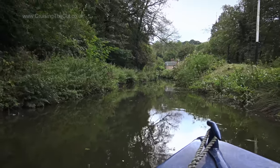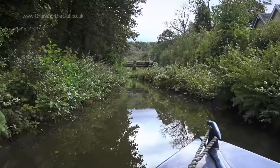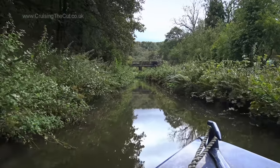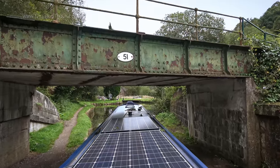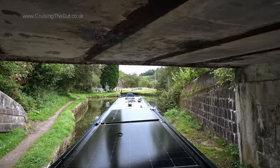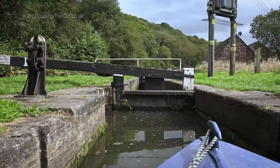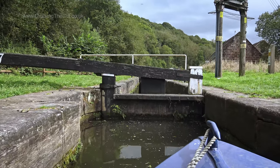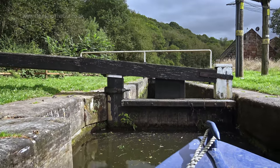You're still on the river here, another overflow taking excess water away. Just beyond Bridge 51 is a very deep lock indeed, Flint Mill Lock. The lock landing is actually on the left here, but I was too lazy to walk the 20 yards from there, so I pushed the nose up to the gate instead, hoping the boat would stay put from the water flowing forwards when I filled the lock.